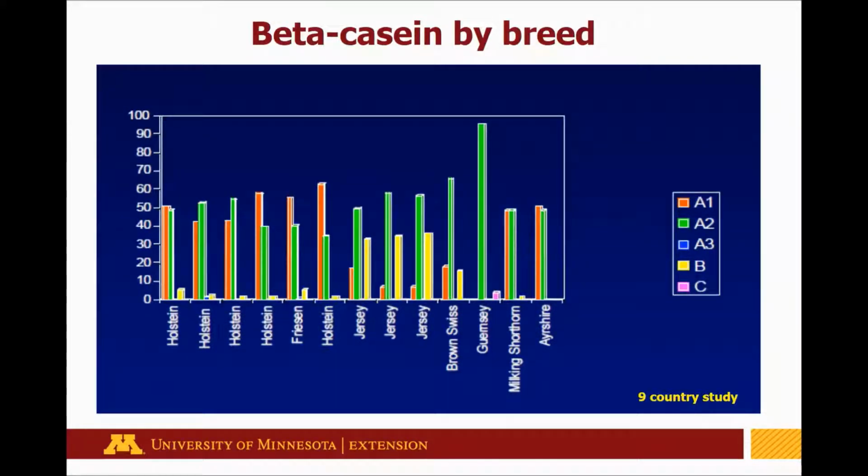So what about some differences in breeds? This was a study from nine different countries. A2 is in green, A1 is in red. The other ones are different variants of that as well. But basically it shows you that Holstein and Holstein Friesian tend to have a higher percentage of A1 in their genes, about 50%.